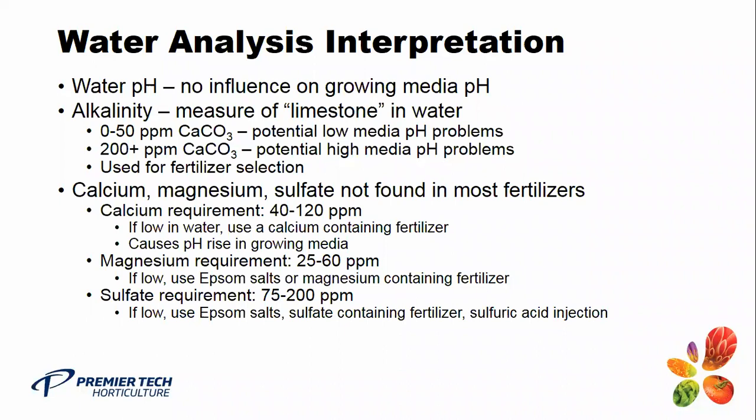The pH of the water that you're fertilizing or that you're watering your plants with has zero impact on the pH of the media. And that's what you're really worried about, is the pH of the media. The pH of the media will dictate what's available and what's not available for nutrients. And what we're really concerned about then with water is the alkalinity. And alkalinity is basically a measurement of the dissolved limestone in your water.